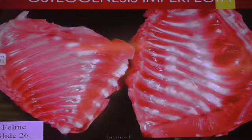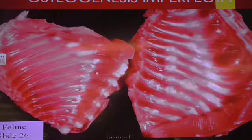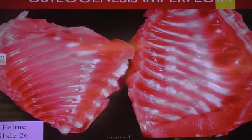So what happens during parturition? Oh, I'm sorry, you have a question? Yeah, so is the one on the left, is that normal that we're just comparing to? Yes, so this is normal, and this is abnormal. So what happens during parturition that could cause callus formation, especially in the ribs? Or just even pre-parturition?